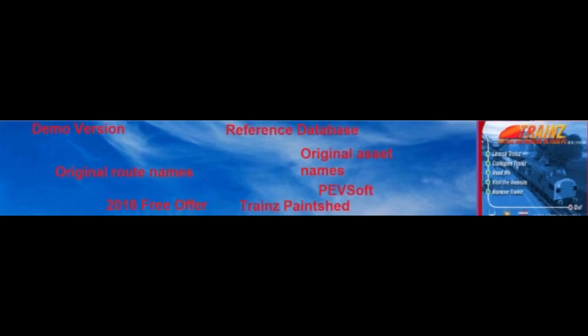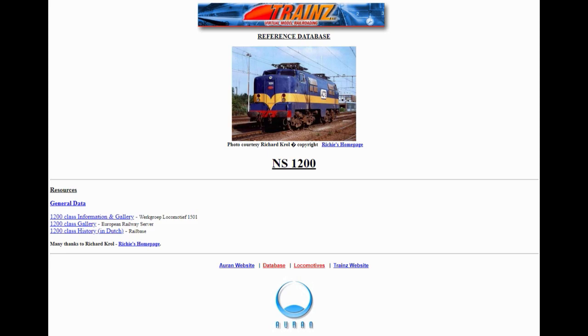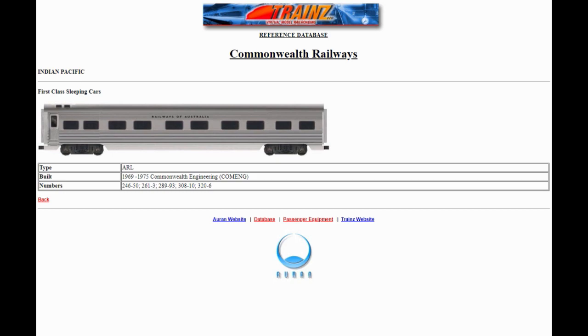Reference database. This is a website owned by Oren that miraculously hasn't gone down yet. It has many reference photos, information pages, and more. Most use real life photos, but some use Trains renders from the UTC, or just no photos at all.